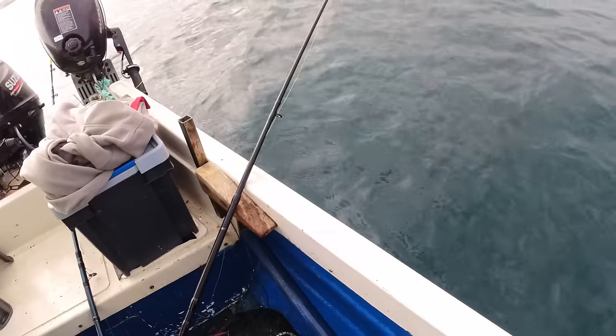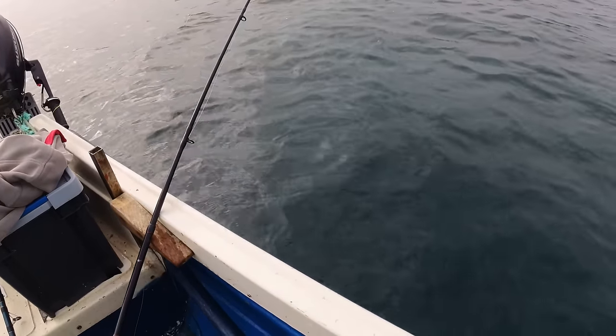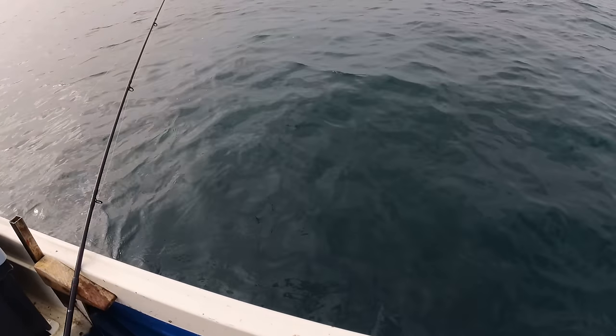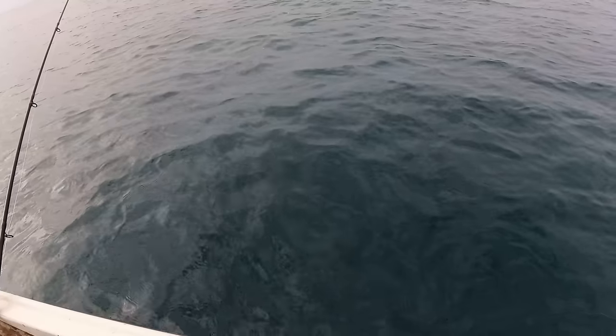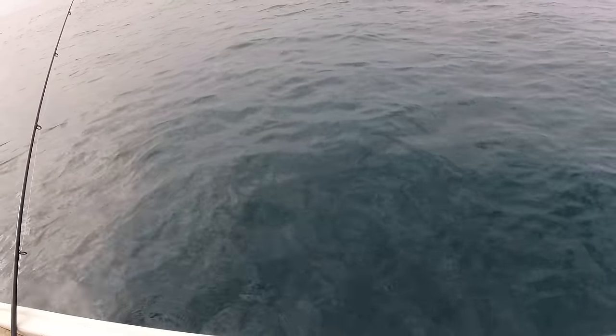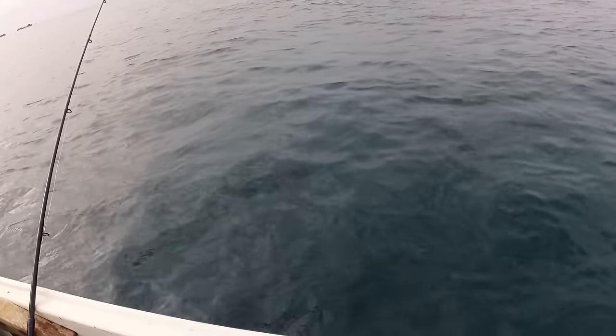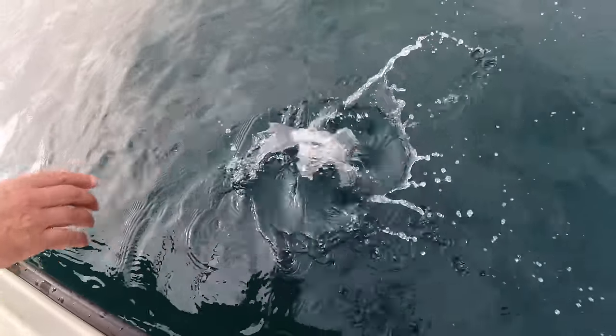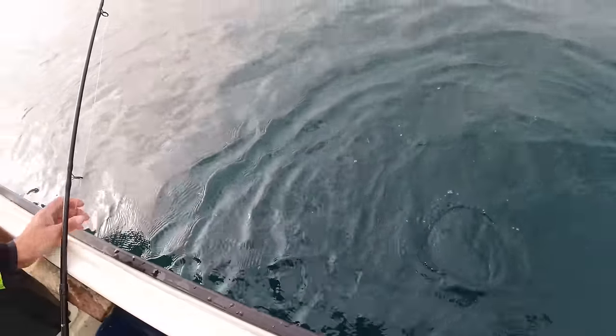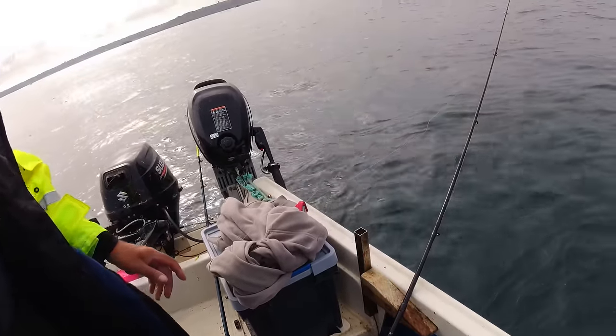Just out of interest, before we let him go, he's about 40, actually. About a 40 centimetre. Salt will soon sort that wound out. Yeah.